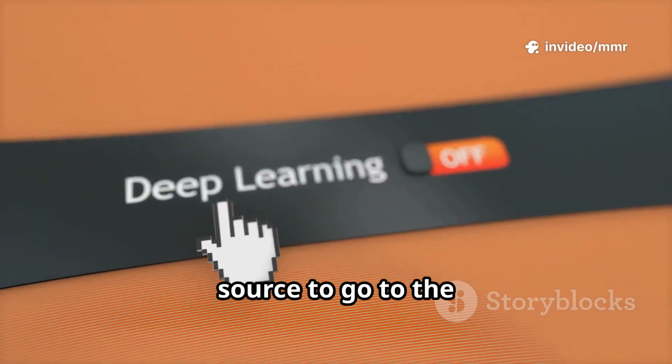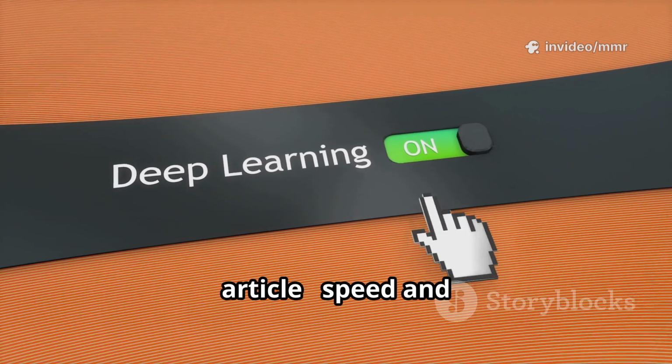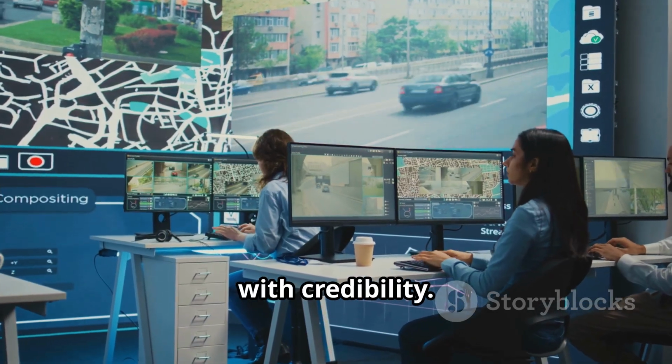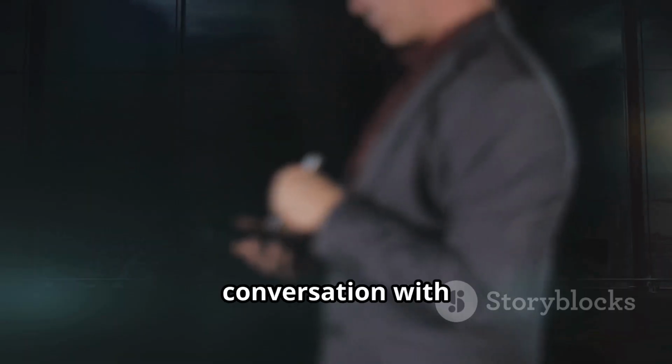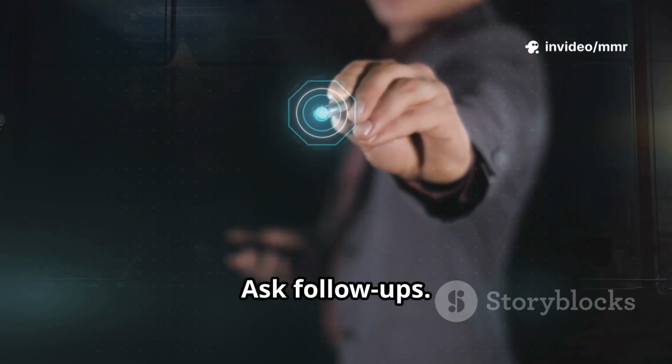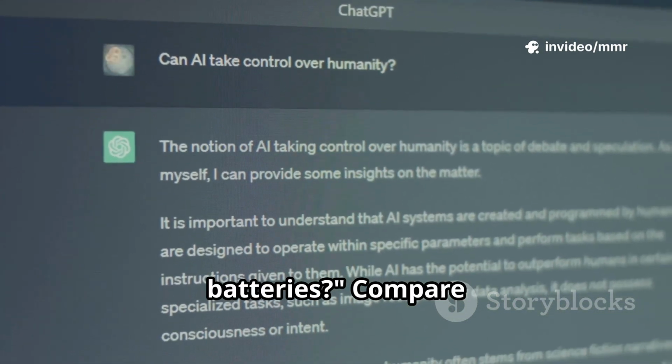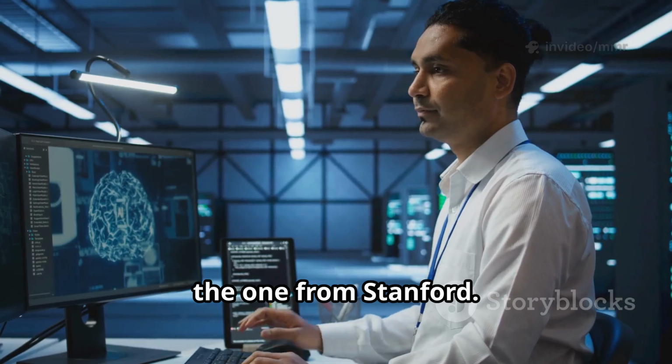You can click any source to go to the original paper or article. That gives you speed and synthesis with credibility. You can have a conversation with your research assistant. Ask follow-ups. Can you elaborate on challenges with solid-state batteries? Compare the MIT study with the one from Stanford.